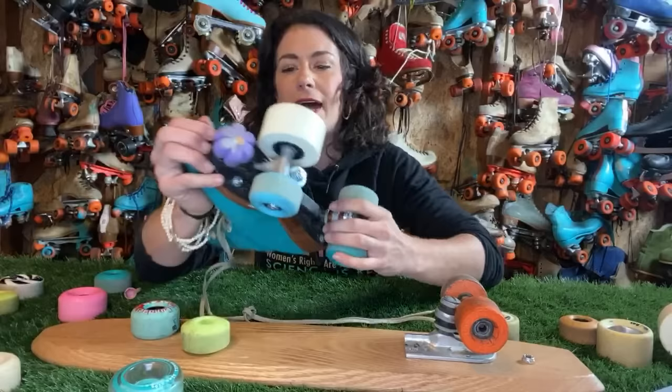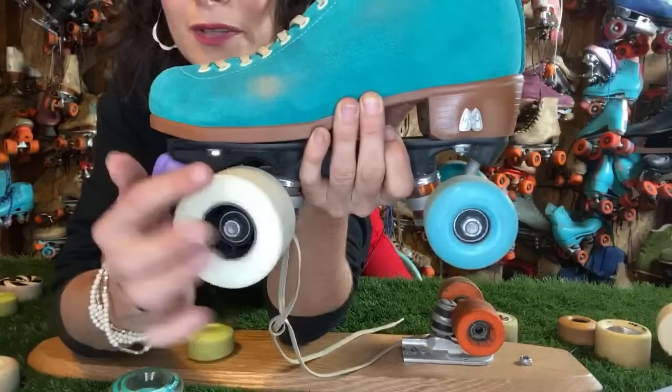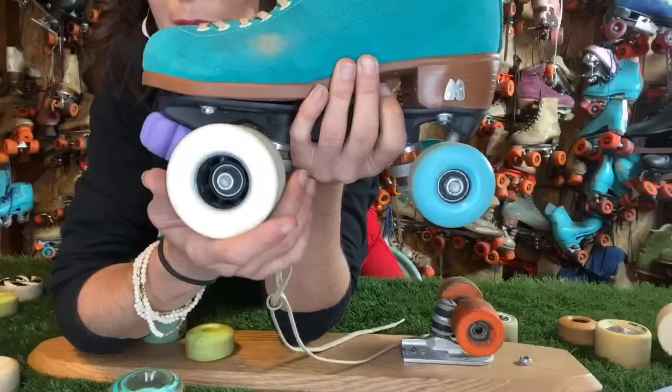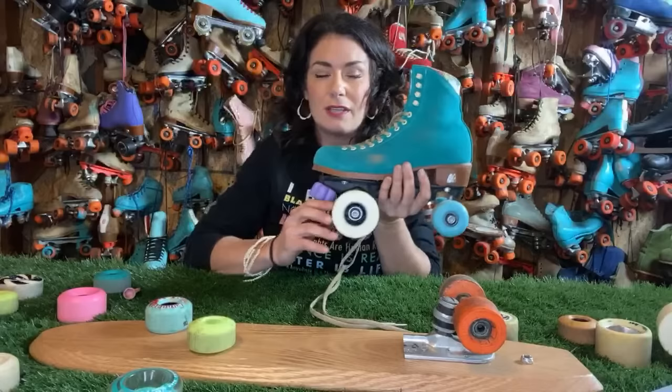So as you'll see, it's much closer here than it is here. If I didn't like such a tight truck setting, then these wheels may eventually hit here with a hard push. So a 70 millimeter wheel, as you can see with a tight truck setting, is not too big for skating, but if you did like a loose truck setting, it might be. These wheels are going to be really fast over time, but it's also very hard to be agile and do transitions when you're going fast.